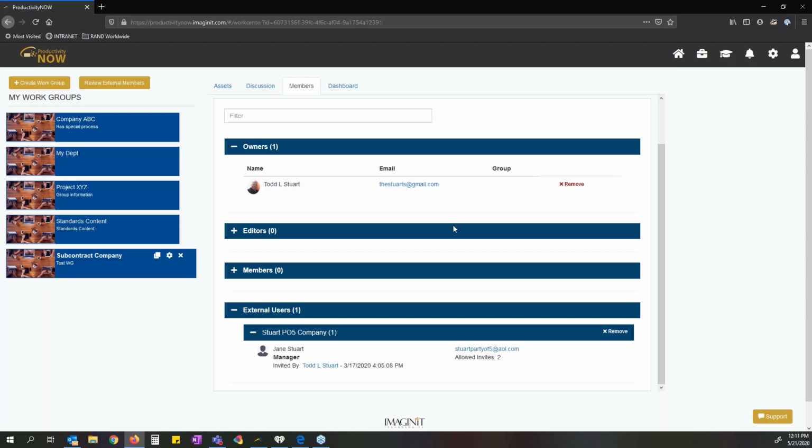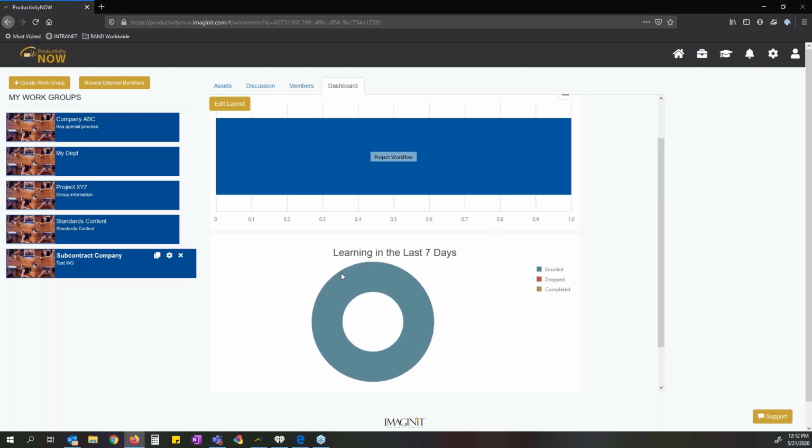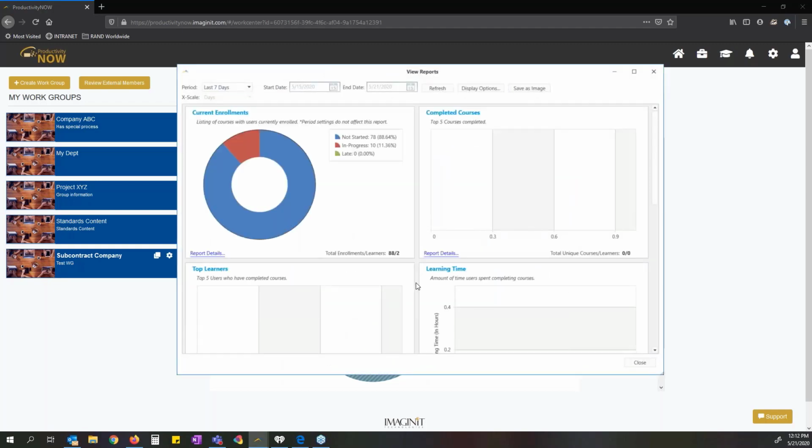Very powerful when you talk about using your ProductivityNOW beyond your users and into your subcontractors or people that work with you on projects. Now you are all on the same page, the same learning, the same standards and workflows. Very, very helpful. They also can see the dashboards if you choose, or you can see how they are doing on the learning, as well as we have additional reports in our learning reports here or the work groups. So that's very nice. Down at the bottom, you'll see a couple additional learning paths or report charts that you'll be able to see what they were doing.